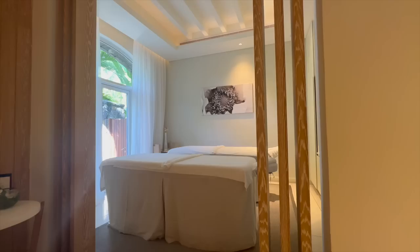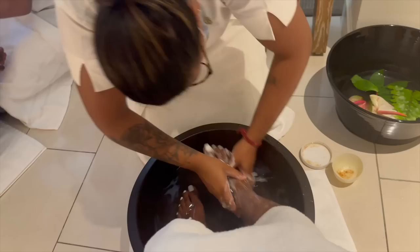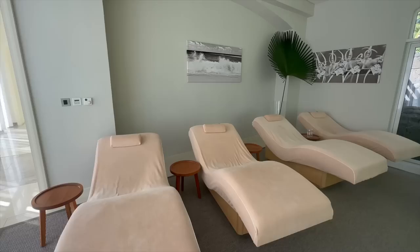So for today we have 90 minutes of treatment. So do you have any allergies? This is the relaxation area after massage. You just come here and get a drink. So pretty.